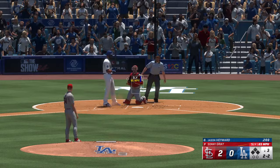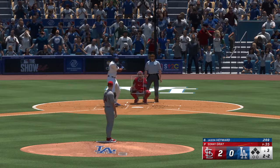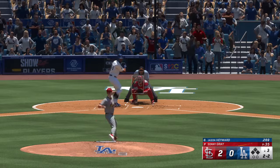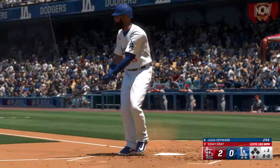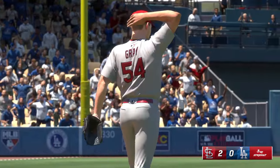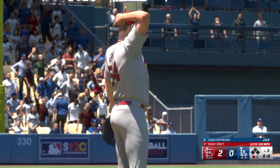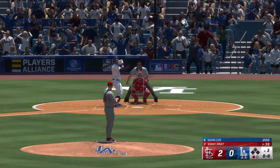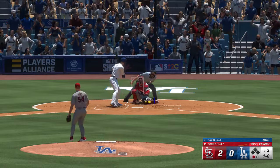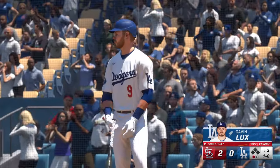That's inside. Swings through that one. It's a strikeout. Bogey just ran out of patience there. He took a couple of pitches to even that count up at two balls and two strikes, but that time chased outside the zone. Gavin Lux stands in here, takes ball one low.